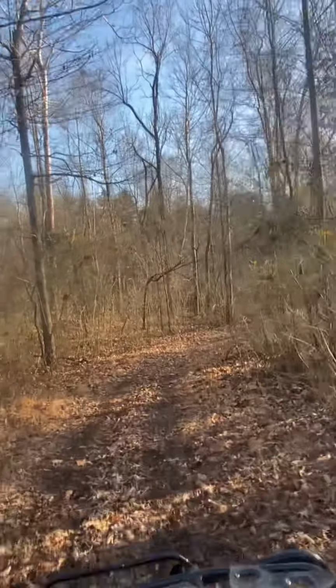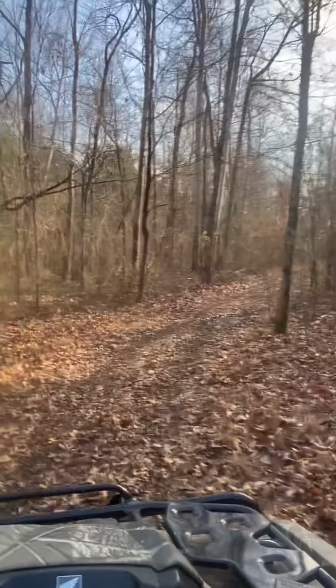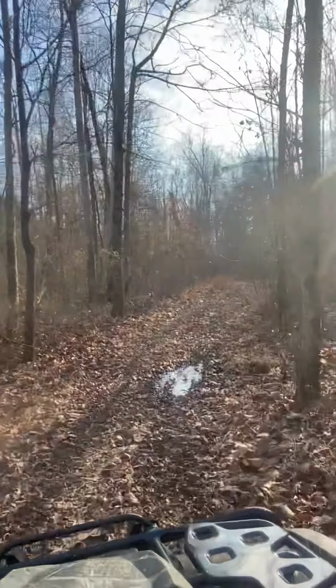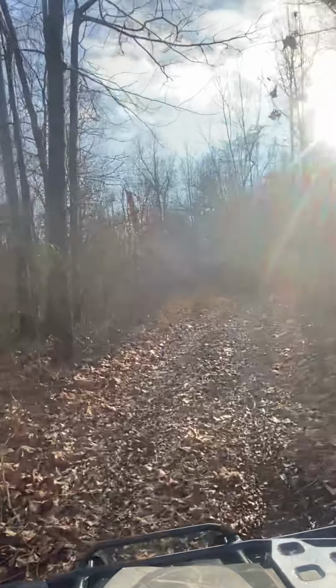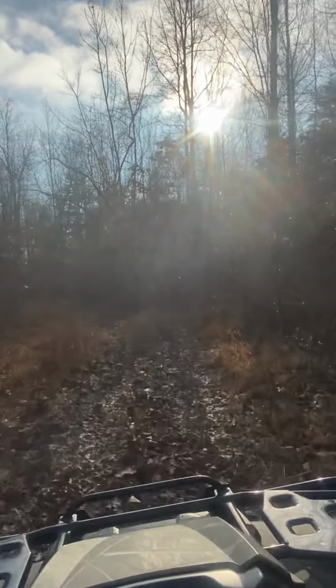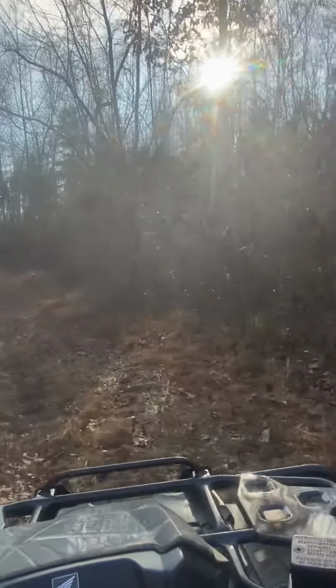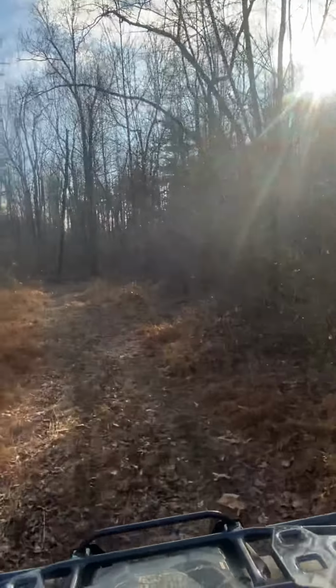It took me a week this time. The deer weren't moving. It was warm. The rut hadn't really started yet. So the does weren't moving, being chased by bucks, and the bucks weren't chasing does, so nothing was moving out there. It took me a week to finally harvest a deer.